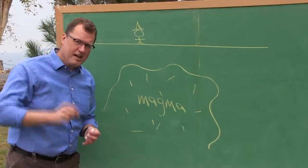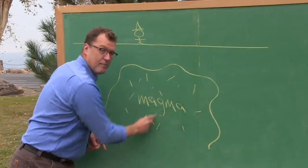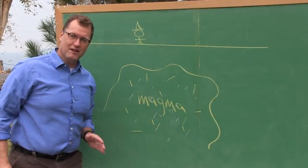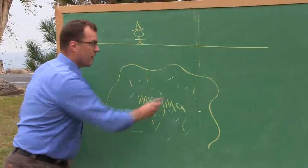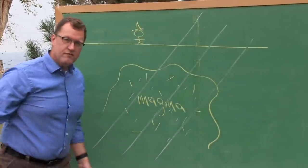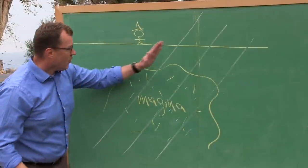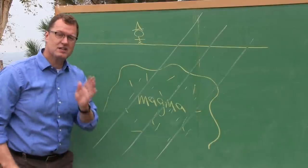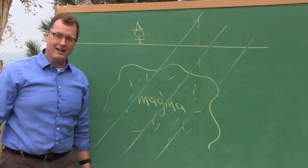But there's a tiny black mineral called magnetite. And the magnetite grains are all parallel to each other because they're magnetic. They align themselves with an invisible magnetic field of planet Earth. And the orientation of these magnetite grains can help geologists decide exactly which latitude the granite crystallized at.